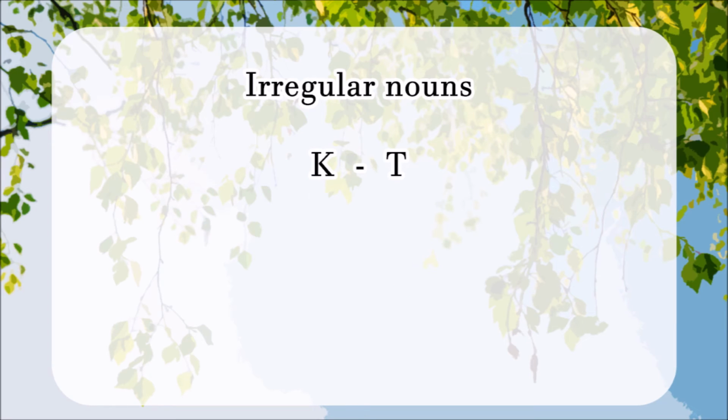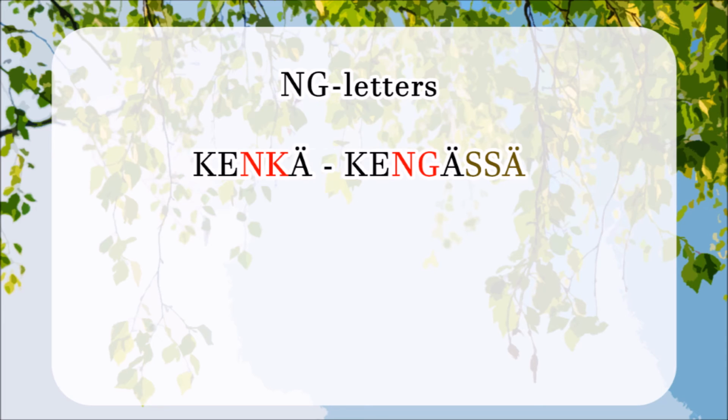Irregularities in nouns. There are certain consonants that always change when a suffix is added. The basic rule could be that if the consonant is strong, like k and t, it will have some changes, but soft consonants like h and s won't have any changes.